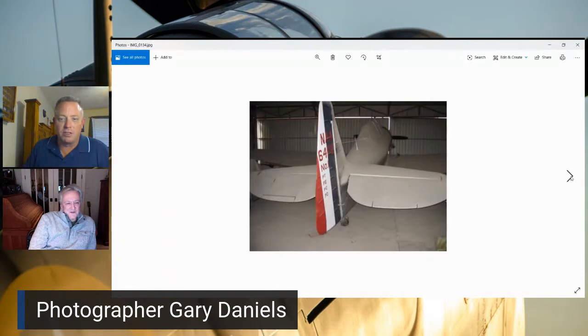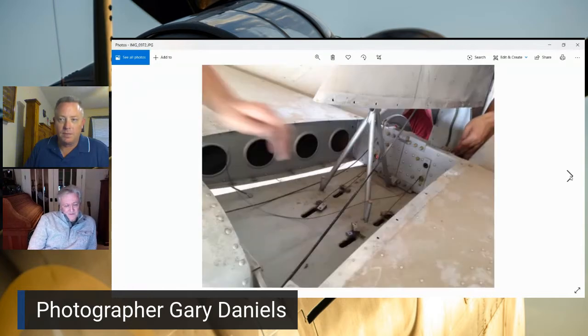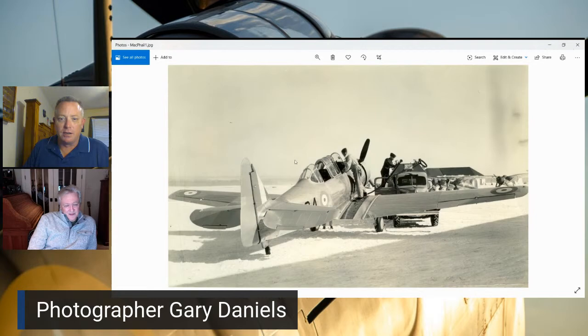I mean, he's got log books. He's got so much history on this airplane. A lot of history on that airplane. Anyway, that airplane's based over at Hicks. Yep. That's really cool. There it is.